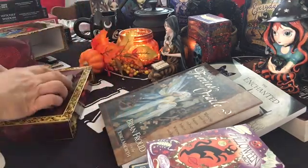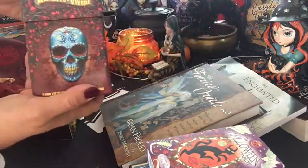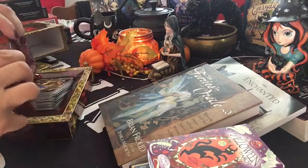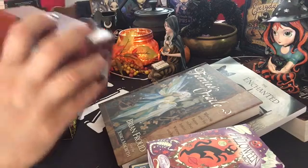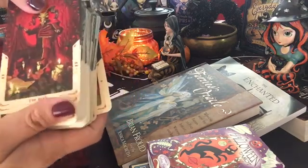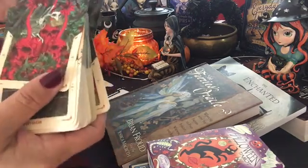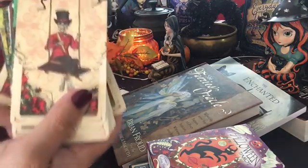And the last one I wanted to show you, which I think everybody knows about, is the Santa Muerte one. The Santa Muerte, of course. There we go, Santa Muerte. It's got a nice little box. This is their back, and I think a lot of you guys are familiar with Santa Muerte. A lot of you know the Santa Muerte deck. It's so popular too.